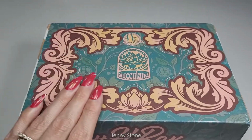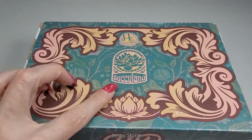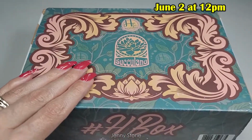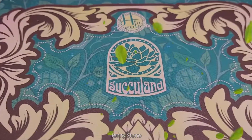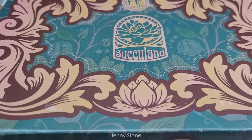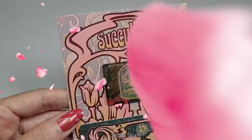As promised, today I'm going to be sharing what's inside the brand new Cosedora HBox. This one is called Succuland, and this one will be available June 2nd at 12 p.m. Eastern Standard Time. As I mentioned before, when you order the HBox, you'll also receive little goodies, and that's what I'm going to be sharing with you guys today.